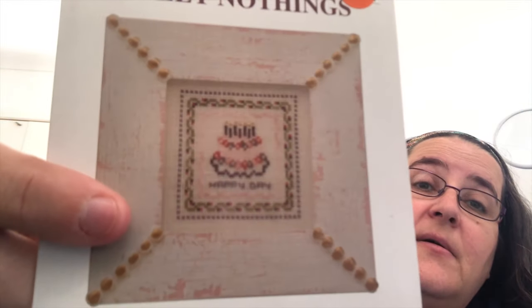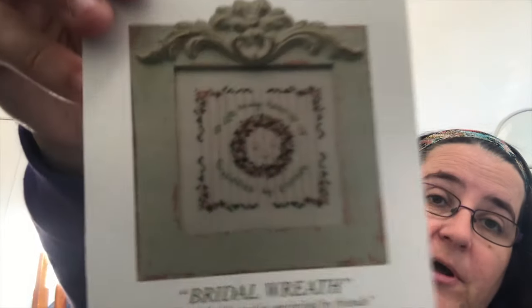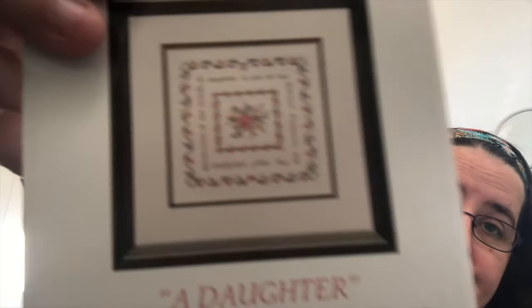These are little tiny Shepherd's Bush. I've got the Rose Garden, some little smalls, and Sweet Nothings. Little happy birthday one. Get it to zoom in on you. Bluebells. Friendship. Dear friend. A bridal wreath. A daughter.